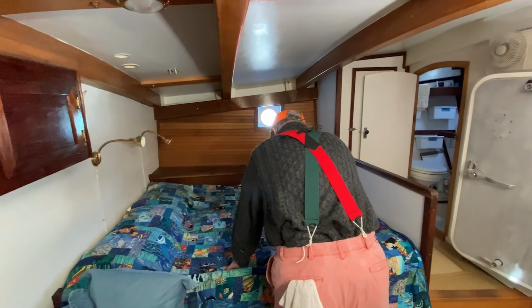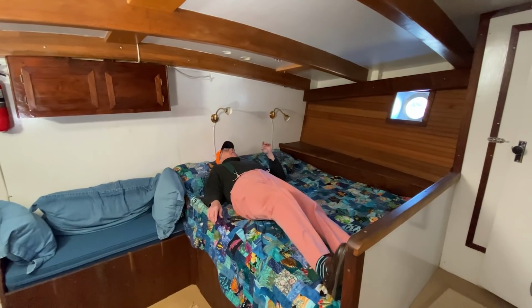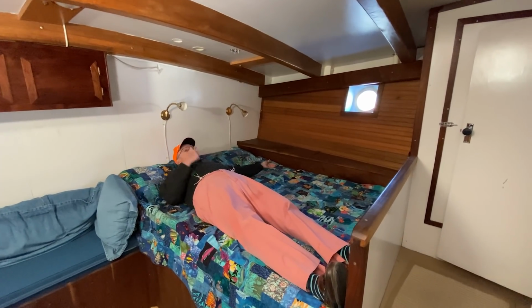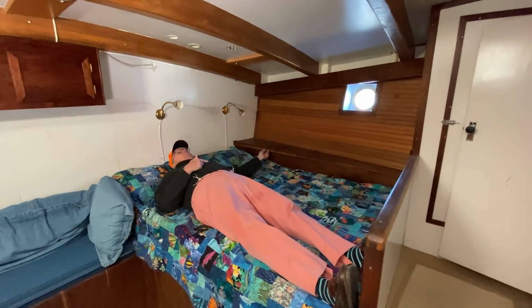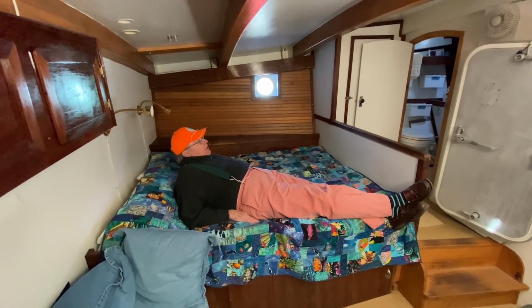What do you think? Yeah, did you bring the measuring stick? I have the measuring stick. It's right here. Now, I'm full length on this bed, and look how much room I have left over. This is pretty good. This cabin is complete for the captain to keep track of everything going on the boat.